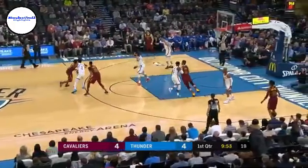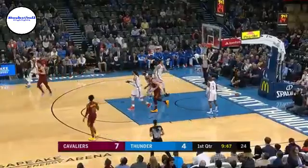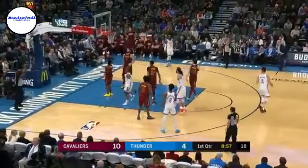Well, they prefer to drive. They can shoot the three, but much like De'Aaron Fox, they like to get inside. Sexton launches and hits right on cue. 36% three-point shooter. You'll take Henson knocking down a three. Now, he's not really a three-point shooter yet, although he's trying to do that.